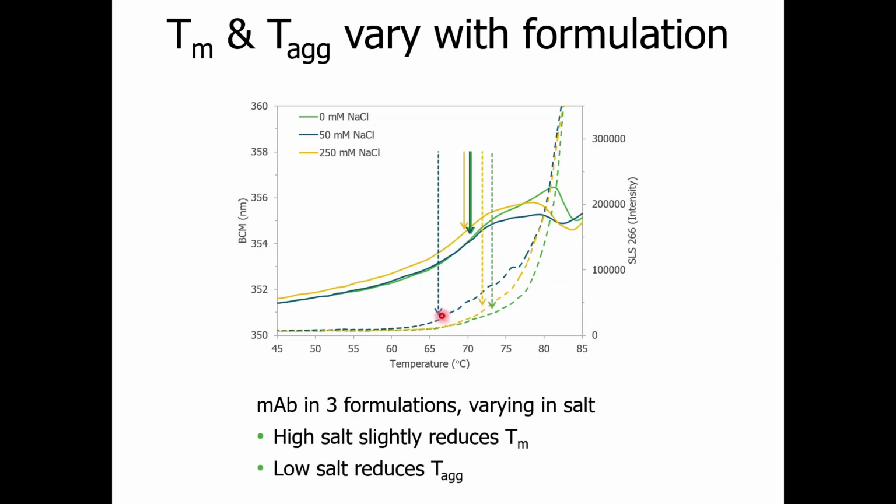So the low salt condition, 50 millimolar salt, starts aggregating first, and the no salt and high salt conditions start aggregating a little bit later. These two aggregation points are about 1 degree different. This one is 66 degrees, so this is about 7 degrees lower. So there's significant destabilization in terms of aggregation of our sample in the low salt condition. But differentiating between the no salt and the high salt is going to be difficult. That's what we can learn from the temperature gradient.